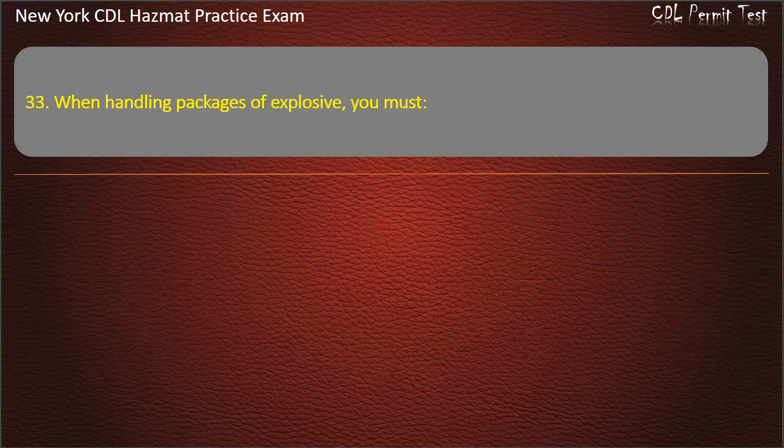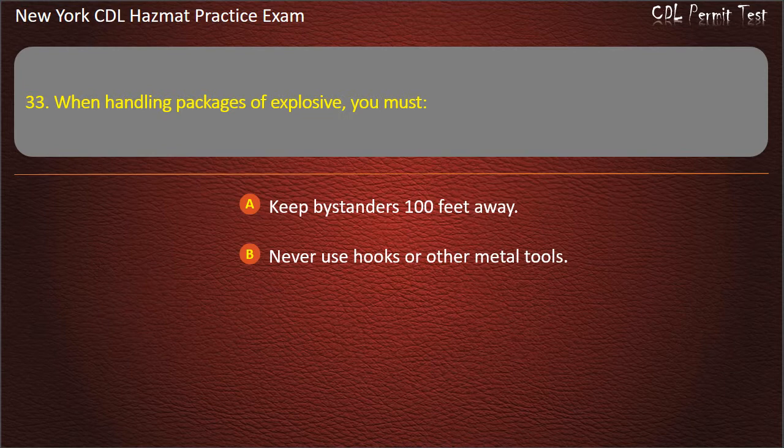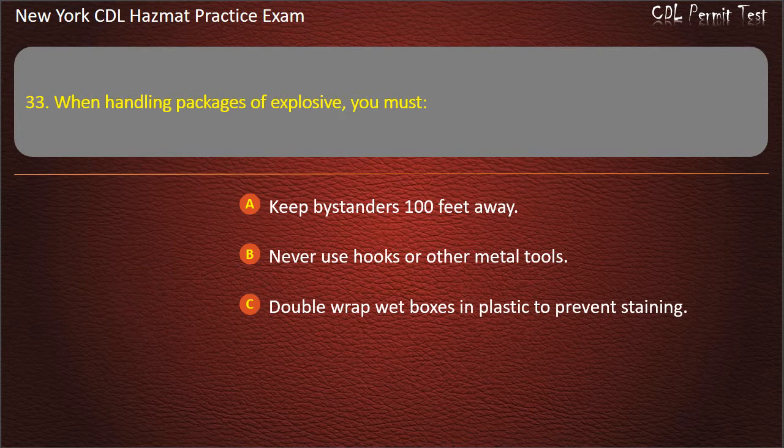Question 33. When handling packages of explosives, you must keep bystanders 100 feet away. Never use hooks or other metal tools. Double wrap wet boxes in plastic to prevent staining. Answer. Never use hooks or other metal tools.